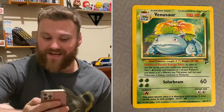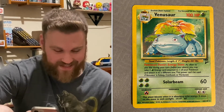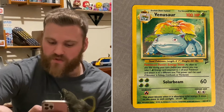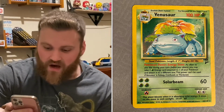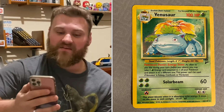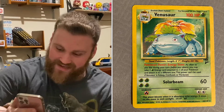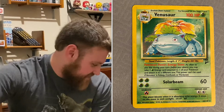Alright, now looking up Venusaur on PriceCharting. An ungraded Venusaur Shadowed goes for about $37. I can definitely get more for that though. Say my Venusaur is grade 8, $184. Not bad. Grade of 9.5, we have $405, and a PSA grade of 10 for $2,200. Now that's best case scenario.